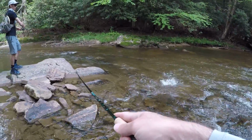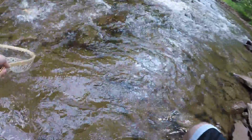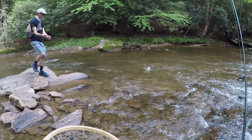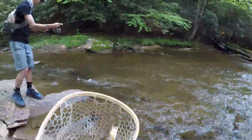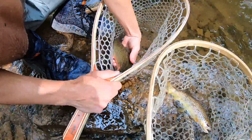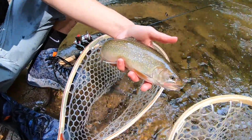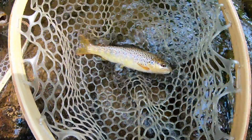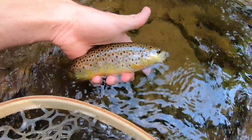Oh, there he is. I got one too. Dude, yours is nice. Is it a brookie? Yeah. Just doubled up. Nice brookie. And my first wild brown of the day. He's a holdover though, I think. He's a decently pretty fish. I'm gonna let mine see it. Let's get hairy.